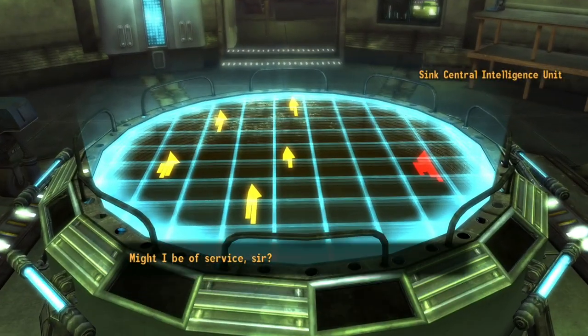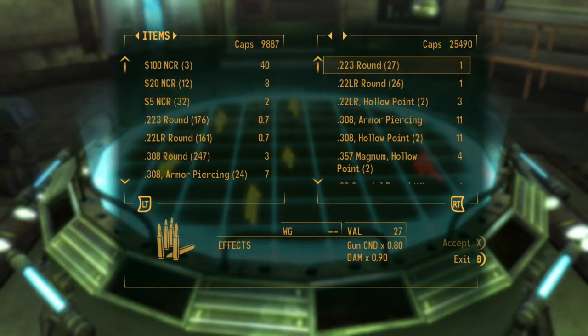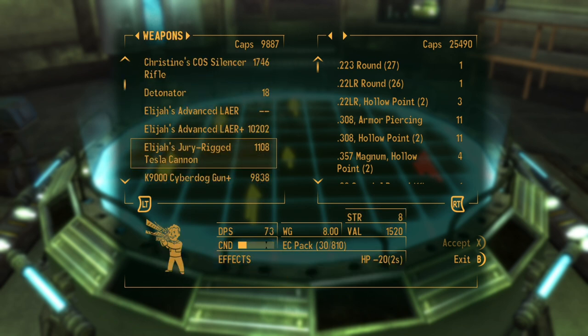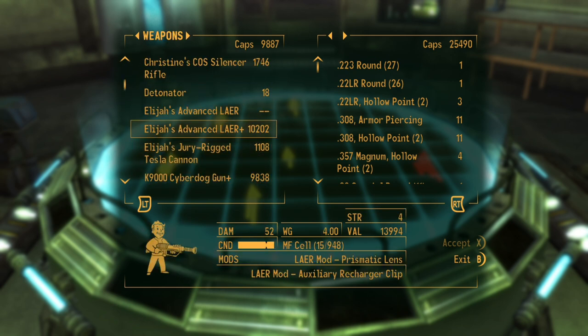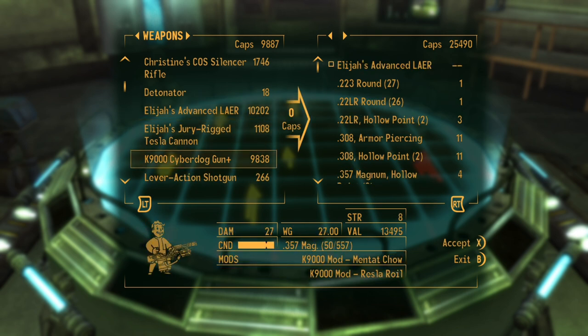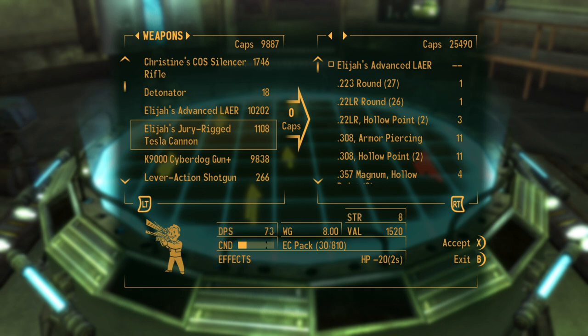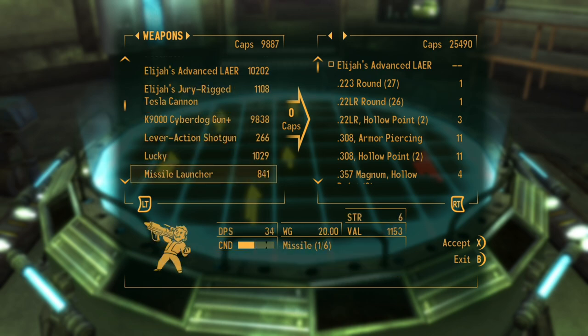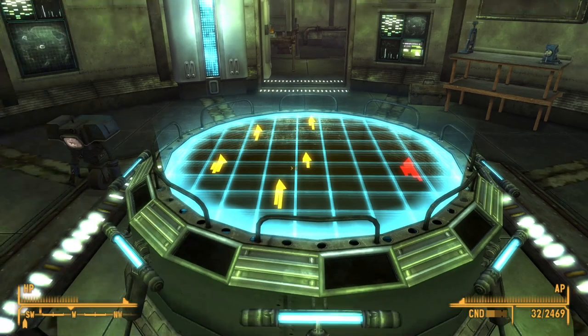Might I be of service, sir? We're gonna go talk to Klein. That's worth so much money fully repaired. But I'm keeping it. I need that. I want to repair that, but I can use it till it breaks. Or store it, because I won't be able to use it for the most part. Keeping missile launcher. Okay, let's get rid of that.